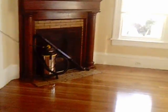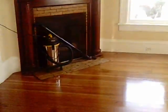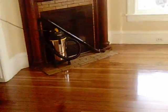But let's see if I can't find my way in here. I feel like a fool sometimes with the amount of keys I've got. There we go. I think this will do it. Indeed. Okay, here we go. So, like I say, it's a work in progress. I'm in the process now of getting a coat of urethane on the floors, and this is the dining room, or at least has been used as a dining room. It's also been a bedroom.